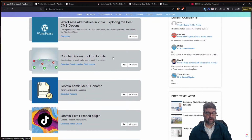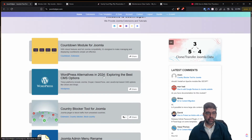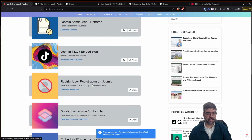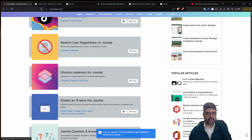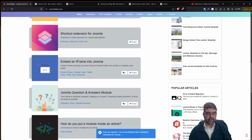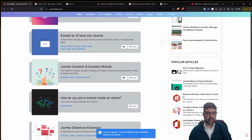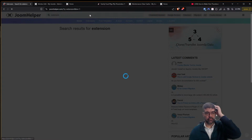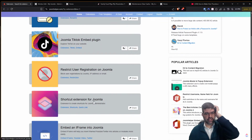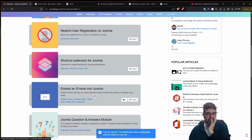Okay, country. How many have we done here? 1, 2, 3, 4, 5, 6, 7, 8. I wonder if we can. Oh, sorry. This is their homepage. We've done 1, 2, 3, 4, 5, 6, 7. Embed an iframe into Joomla.